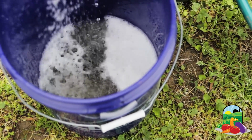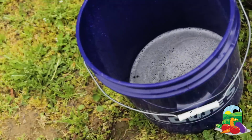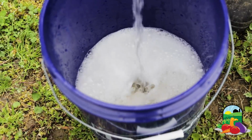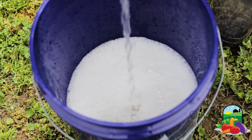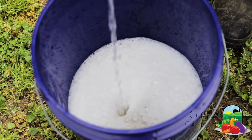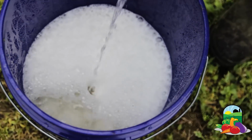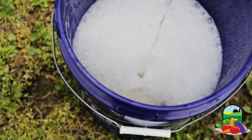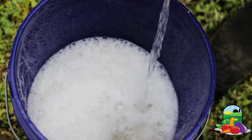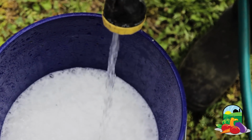Let me change the setting on this because that's going nice and slow. I'm gonna put that jug on full. And look at that. See those bubbles? That's crazy. There's no soap in this bucket at all. That is all Bokashi bubbles. Those are a whole bunch of minute, undetectable living organisms. They let off that oxygen. Don't it look like there's soap in there, right? That's kind of amazing to me.